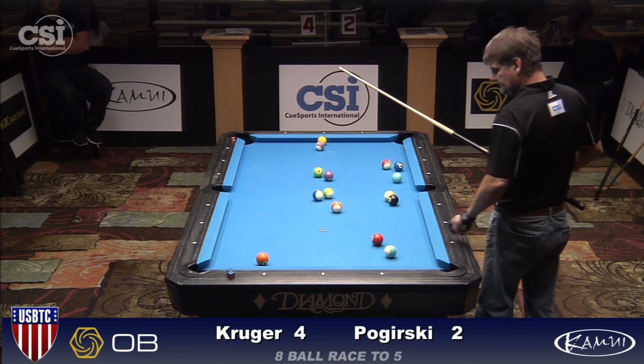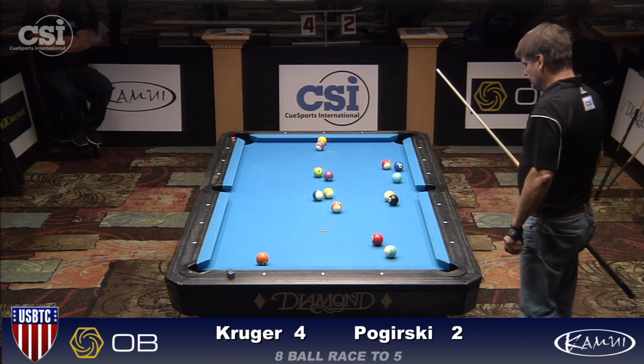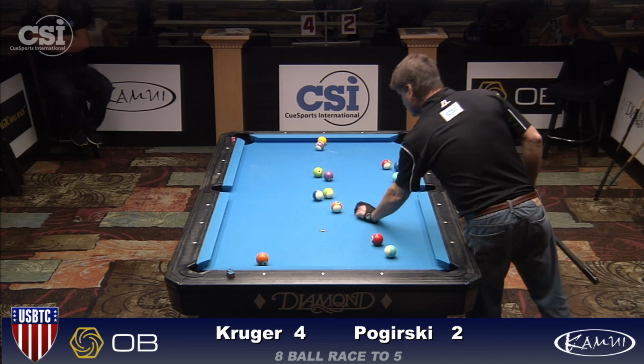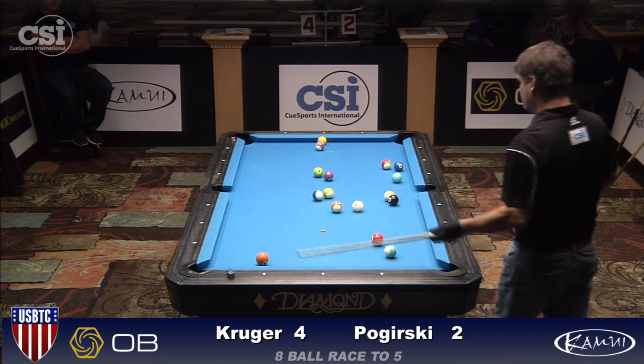I think you've got to take stripes here because you've got to move the 9 or you can't make the 8. And it might start right there, and stop there and then shoot the 15 up in the corner.